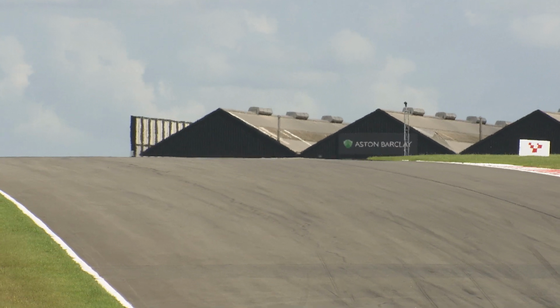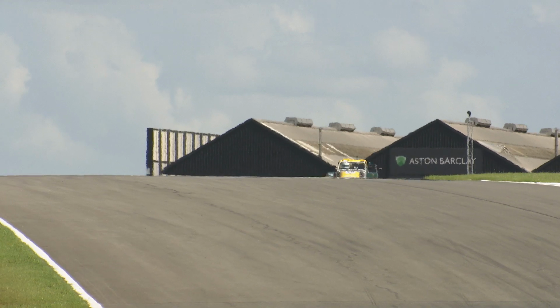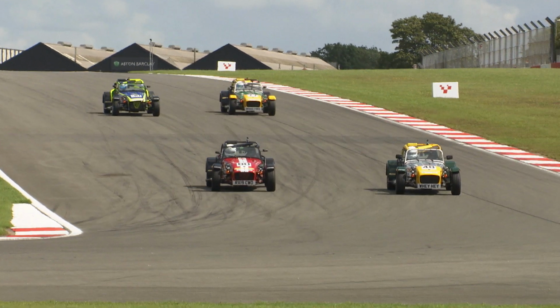This is why it's such a great entry-level form of motor racing though, because it teaches you everything you need to know about car control, racecraft, car setup as well to an extent, although they're fairly simple in the way that they are set up.